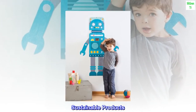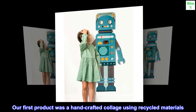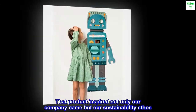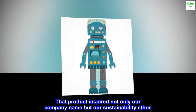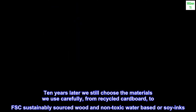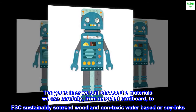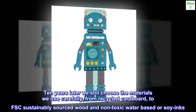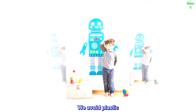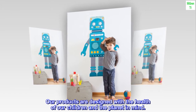Sustainable products. Our first product was a handcrafted collage using recycled materials. That product inspired not only our company name but our sustainability ethos. 10 years later, we still choose the materials we use carefully, from recycled cardboard, to FSC sustainably sourced wood and non-toxic water-based or soy inks. We avoid plastic. Our products are designed with the health of our children and the planet in mind.